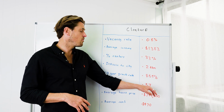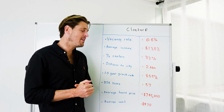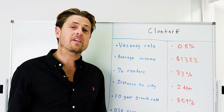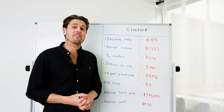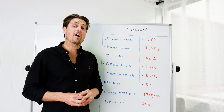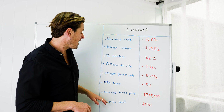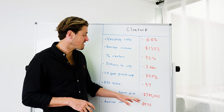The DSR scores are extremely low at the moment, with some demand but soft demand. Other parts of Brisbane where houses sell for below 600K are like fire right now. But these particular parts of the city on the beaches haven't quite caught that flame yet, and therefore represent great buying. Average house prices range massively, like some of these other suburbs.